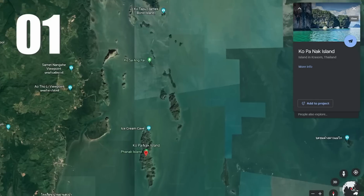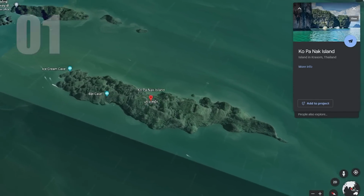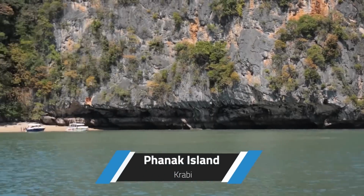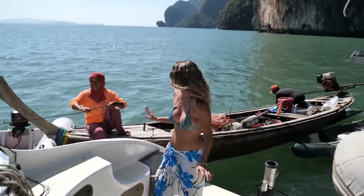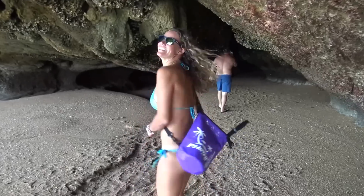Rounding out our list is Koh Phanak. It's a pretty neat island, and the fishermen will even bring you their fresh catch. It's another one of those unique Thai islands that are hollow in the center.